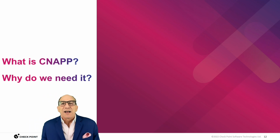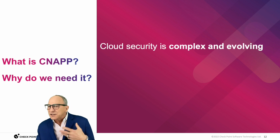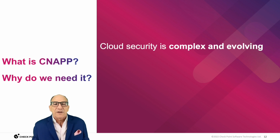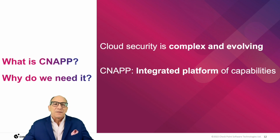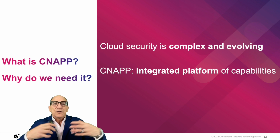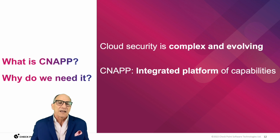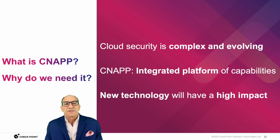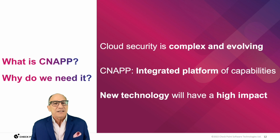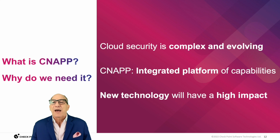And so the fact of the matter is cloud security is a challenge. It's constantly changing. It's a moving target. It is by no means baked in the middle. And this is an attempt to unify and integrate a platform of capabilities that really helps you be much more effective in a cloud native environment. And even Gartner believes that used on a regular basis, CNAPP technology will really have a significant and high impact on your organization.